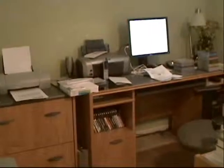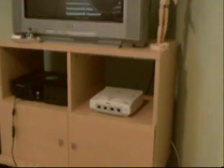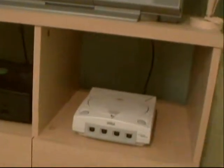Today we're visiting the home of my friend John Oberhofer. This is John's office. John has a few video games. I can't wait to show you his collection. First of all, notice that in John's office he has a Dreamcast hooked up and a first generation Xbox.